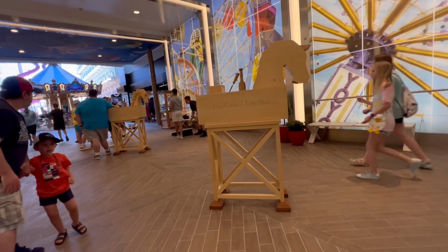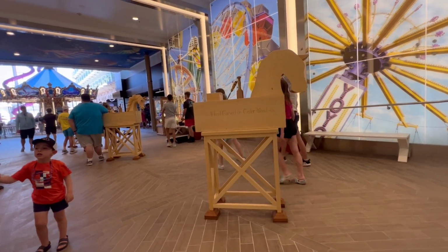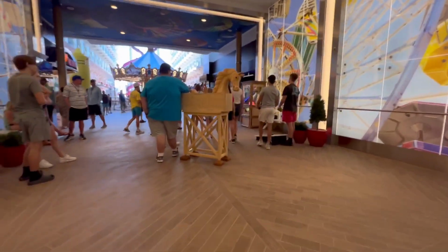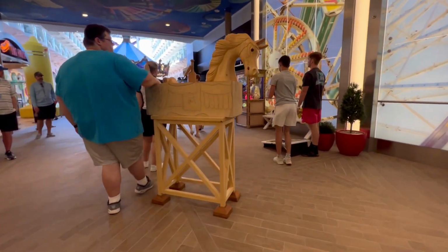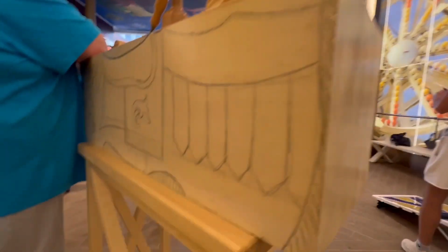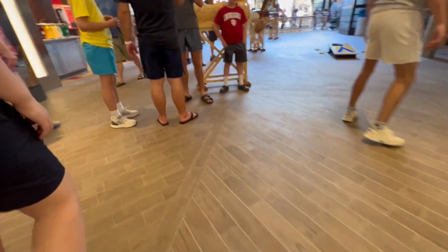So to start off, they start by hand carving it in cedar wood. Then they do pencil sketches, and then they do pencil shaving, and then they start cutting it out.